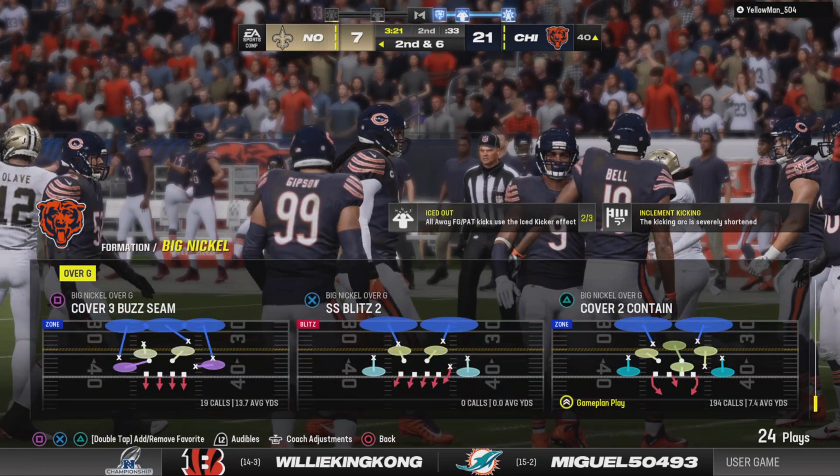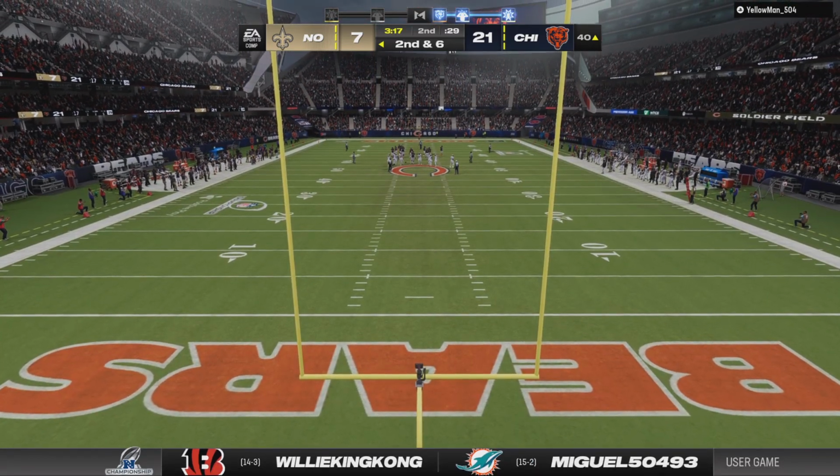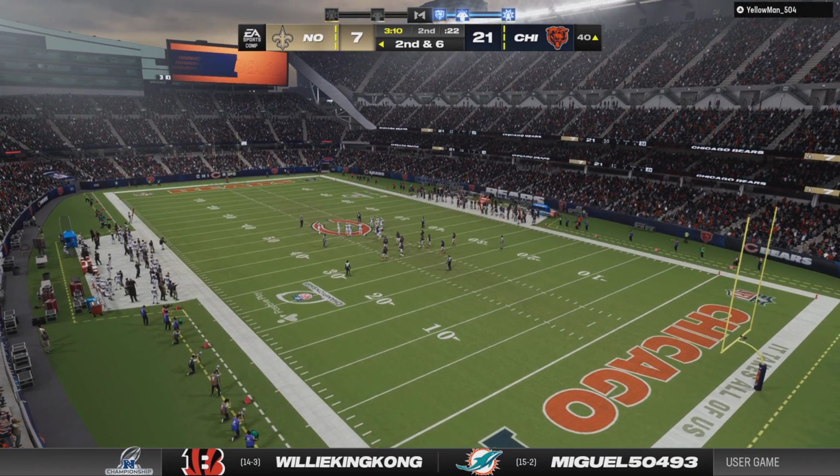Tremaine Edmonds there to bring him down. And that was a quality play to start a new set of downs. That was simply an offensive line winning the battle up front and winning in a big way and giving their guy in the backfield a nice lane to hit.